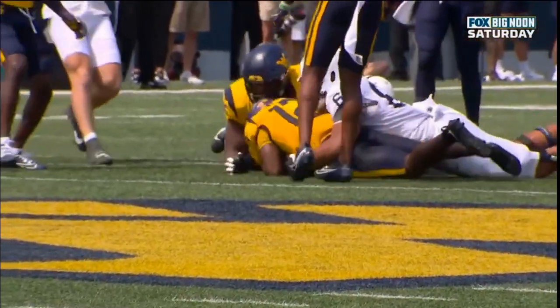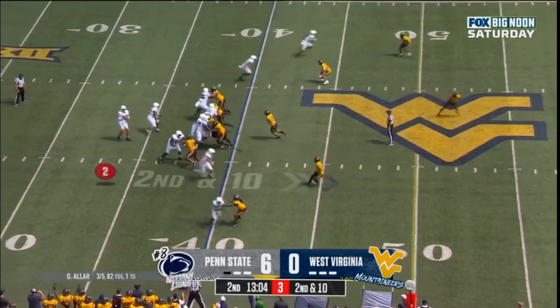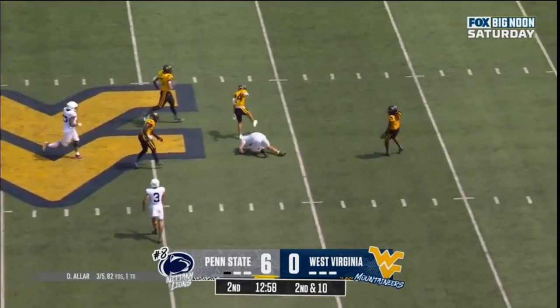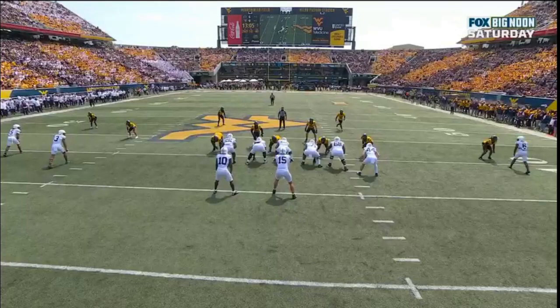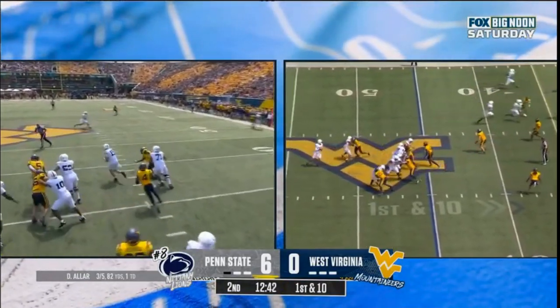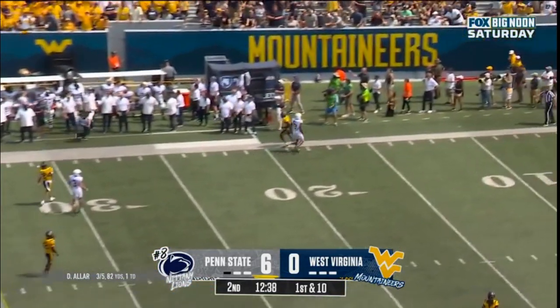They rule him down. So Coach K trying to make things smooth. Play clock winding down. Allar steps up, wants to run on the move, and picks up the first down and more. First down, Penn State. He's looking over to his right away, but when he doesn't see it, watch the decisive nature of how he runs right up the middle of the field to gain this first down. Allar again, dancing in the pocket. Throws off his back foot, and that one out of bounds.